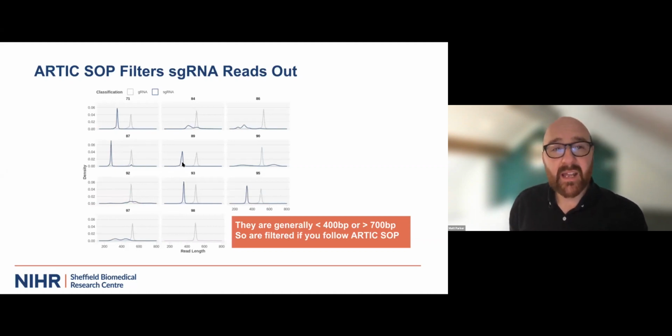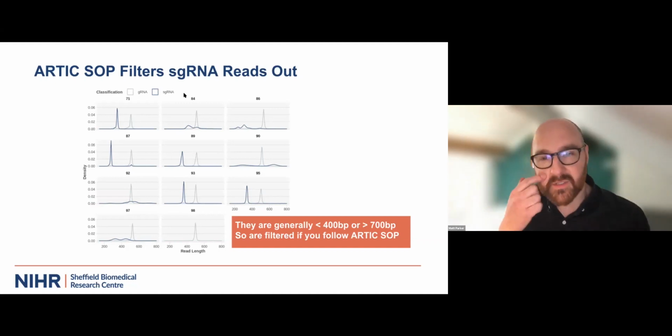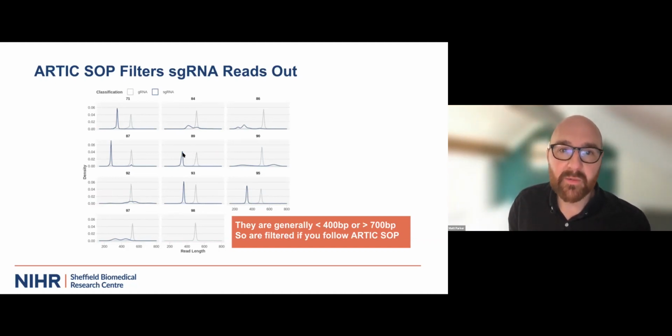And the Arctic Network SOP, the bioinformatics SOP, is designed to produce the best consensus sequence and not retain subgenomic RNA, because it's not what it was designed to do. So if you follow that SOP, you would filter out these reads because they're less than 400 and sometimes larger than 700. So we need to do no length filtering of our data to be able to call these subgenomic RNAs.